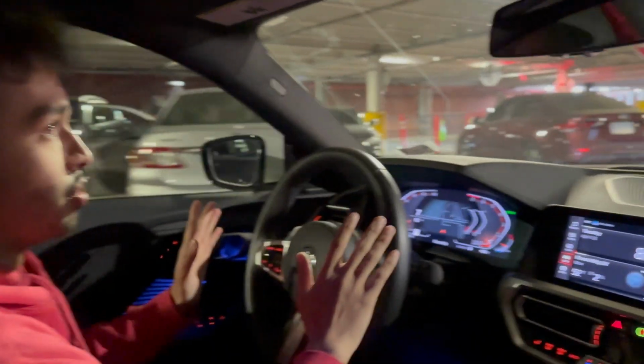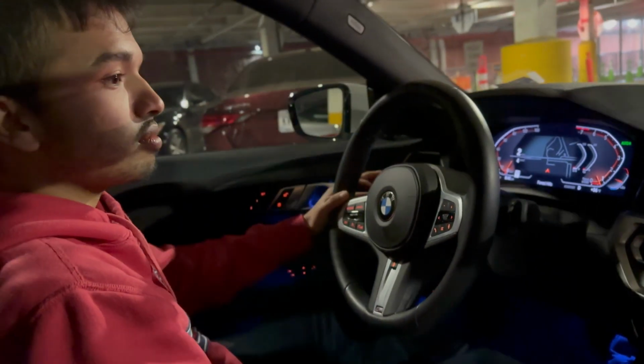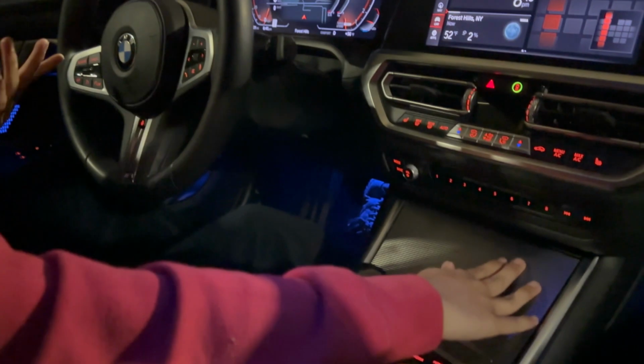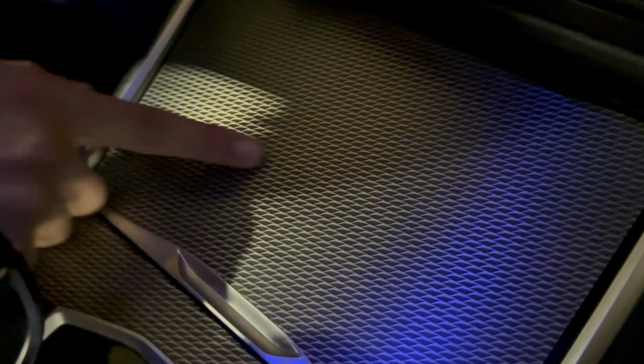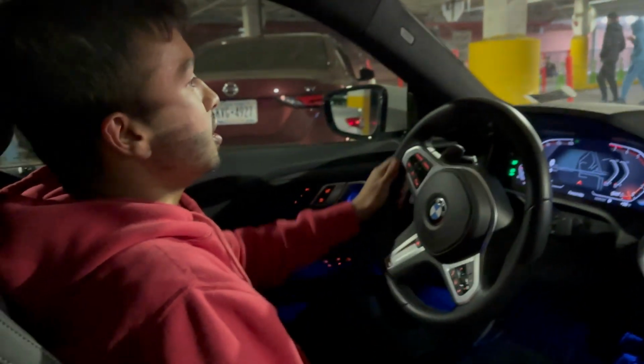It's very comfortable. Ride quality is actually really nice on this car, and I'm impressed. The interior is actually quite nice. Over here you have this kind of plastic, I don't know, this weird, I don't know what these fibers are, but it looks nice.